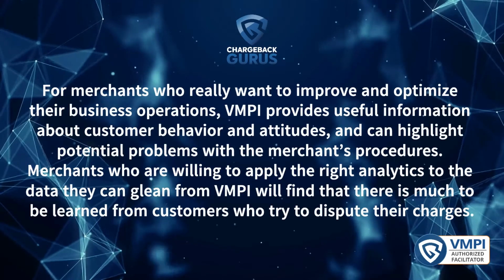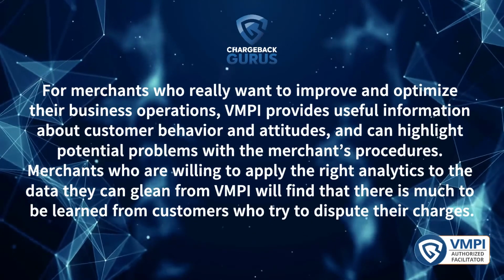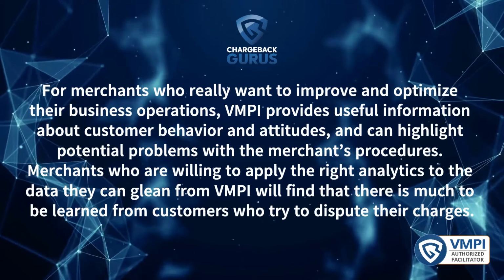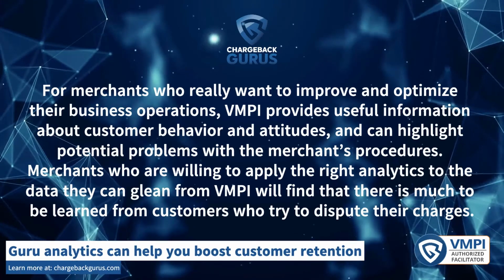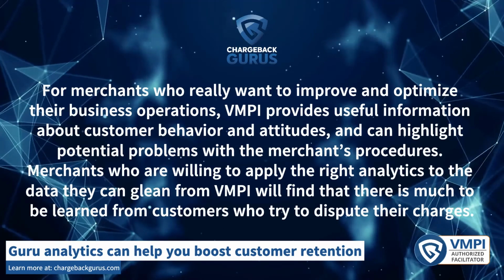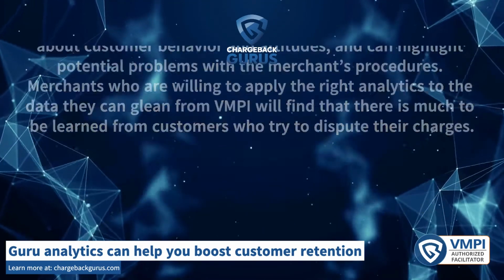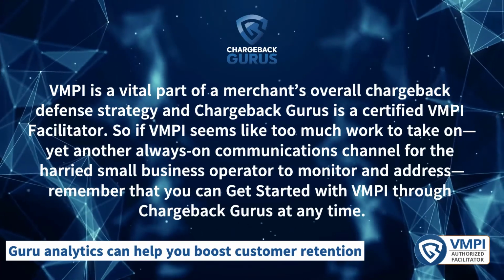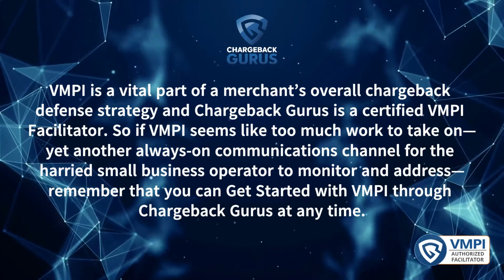For merchants who really want to improve and optimize their business operations, VMPI provides useful information about customer behavior and attitudes, and can highlight potential problems with the merchant's procedures. Merchants who are willing to apply the right analytics to the data they can glean from VMPI will find that there is much to be learned from customers who try to dispute their charges. VMPI is a vital part of a merchant's overall chargeback defense strategy, and Chargeback Gurus is a certified VMPI facilitator.